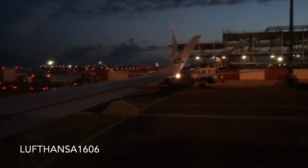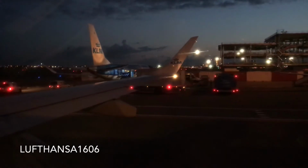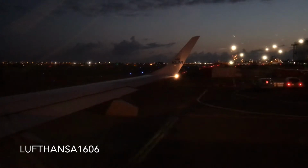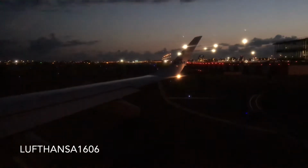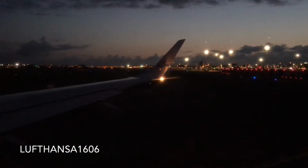Ladies and gentlemen, for takeoff and landing in darkness, we will switch off the cabin lights. You can find a reading light in a panel above your head. Thank you. Cabin crew, take your seats.